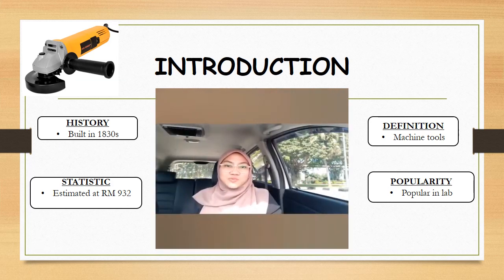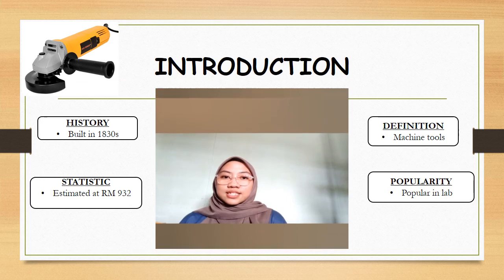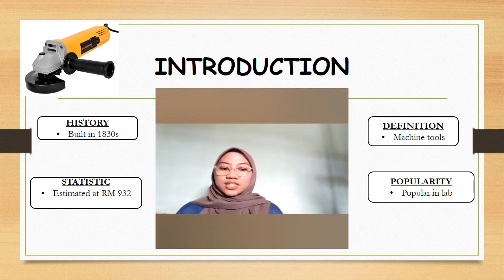This grinder machine was built in the 1830s by two men who worked independently, Jonathan and James. It took another 40 years before further improvements were made to the grinding machine. It involved the creation of numerical control (NC) in the 1940s, and again in the 1970s and 1980s with the popularization of computer numerical control (CNC). The grinder's latest change came in the 1990s with personal computers and robotics.